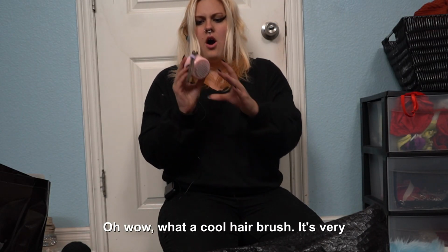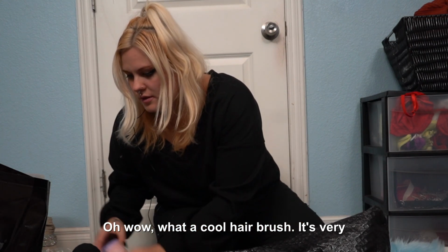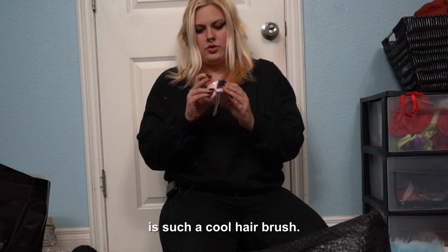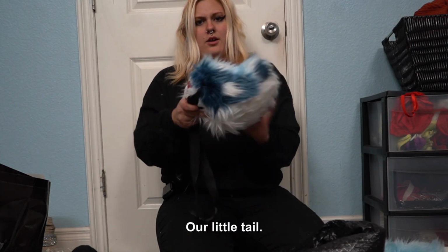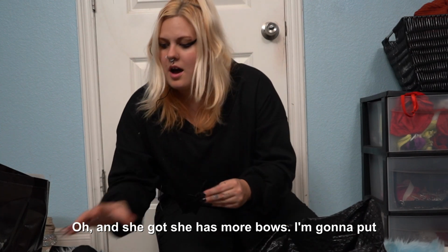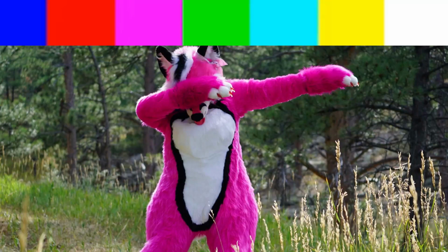Oh, wow. What a cool hairbrush. It's very unique. She needs to be a little brush. That is such a cool hairbrush. She has more bows. I'll put both her bows in.